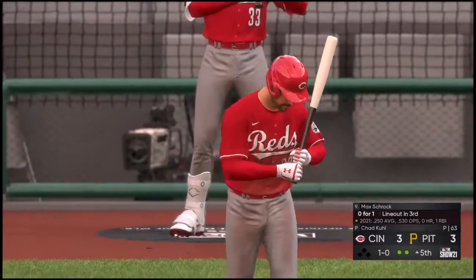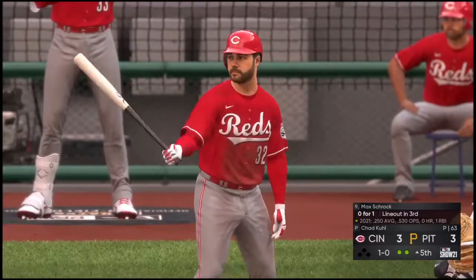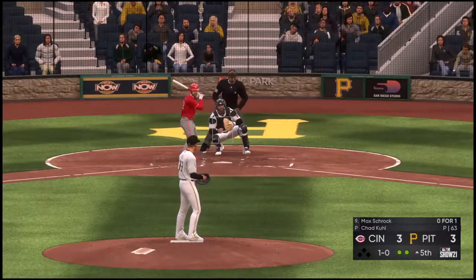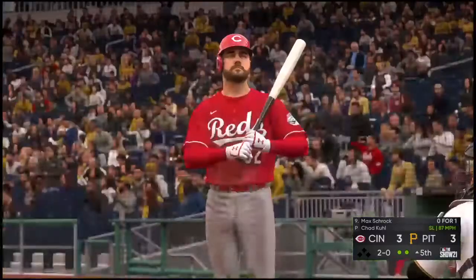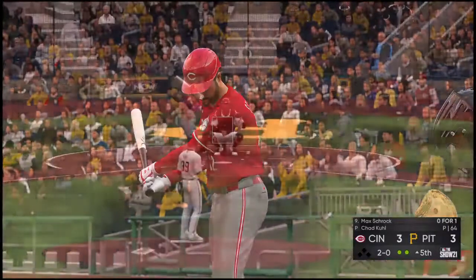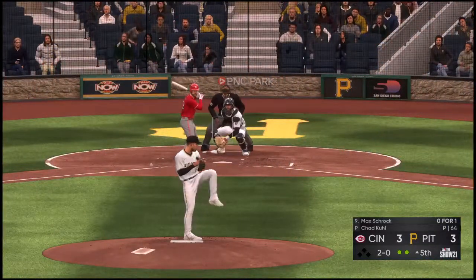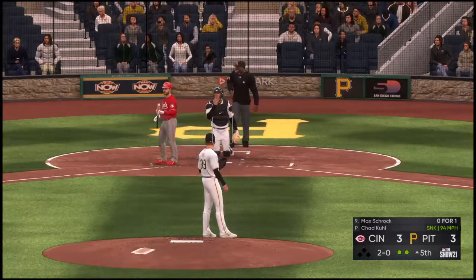Max Schrock is in for the second time here as he looks at one outside. It's 1-0. Looked like a slider perhaps, but it missed badly, and it's 2-0. Man, that's one of those. How could you not swing at that one? A good take there on that pitch. Too far out in front that time. He can't keep it fair. 2-1.